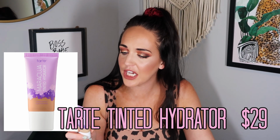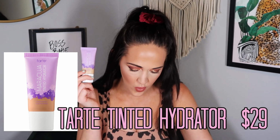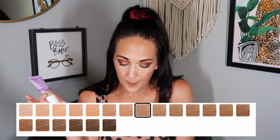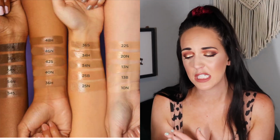I picked mine up in the shade 22S Light Sand. This retails for $29, which I actually felt like was a pretty decent price. You do get the standard 1 fluid ounce in this, and this does have 20 shades within its range. Again, could be better, could be worse. 20 shades for a tinted moisturizer is better than 20 shades for a foundation. This is a vegan formula, and this does not have SPF in it.